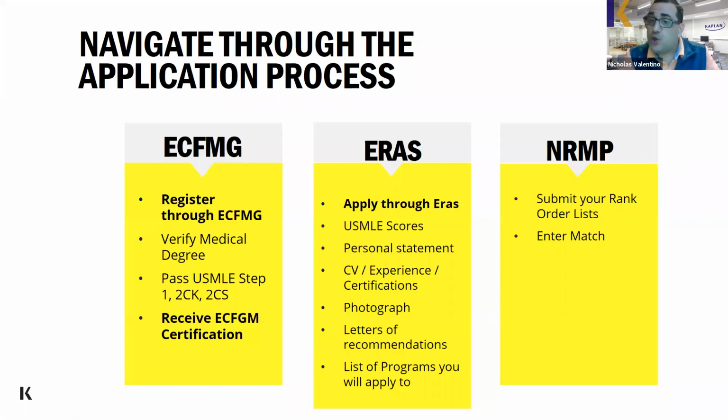But you're going to enter what they call the match, the National Residency Matching Program. Now, the match only happens one time a year in the US, and we'll talk about that timeline. But you'll submit your applications, you'll apply to programs. Hopefully you get a lot of interviews. The more interviews you get, the better your chances are going to be. And then you have to submit your rank order list. Basically, that just means you rank top to bottom, all the places you interviewed, where you want to go most to least, and then you enter the match.